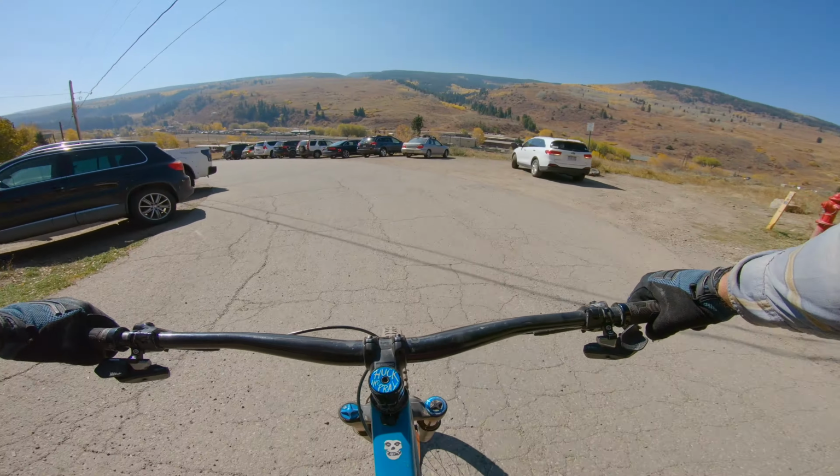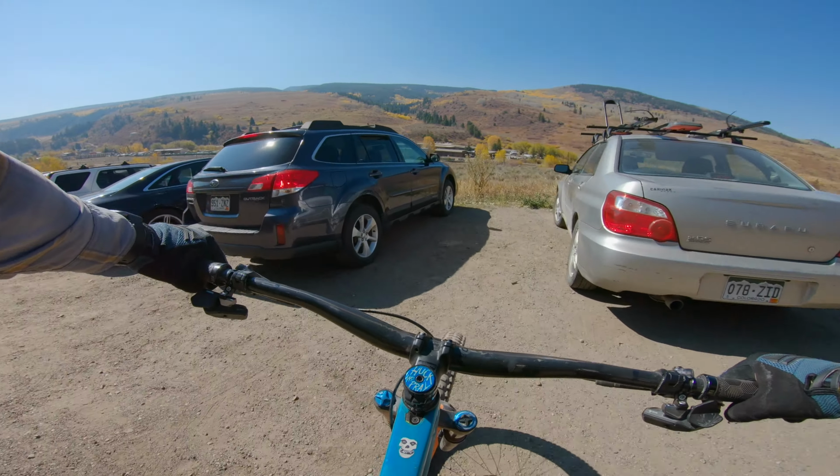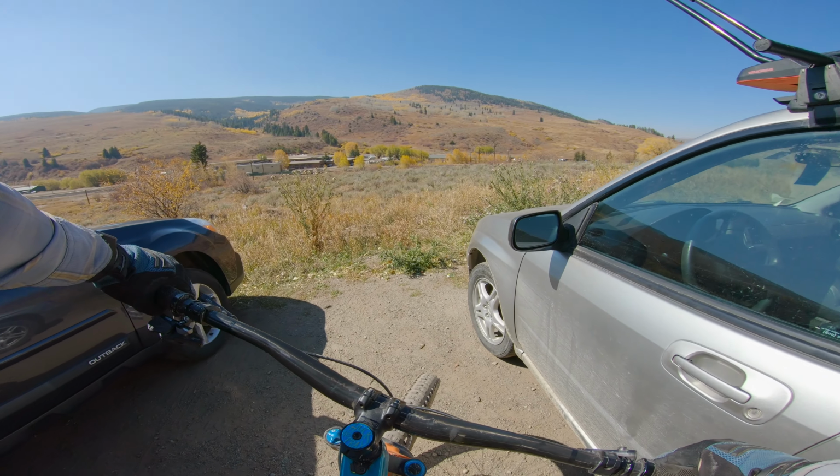So, whether you plan on pedaling to the top or buying a lift ticket, it's certainly worth checking out the hard work put on by this awesome trail crew.